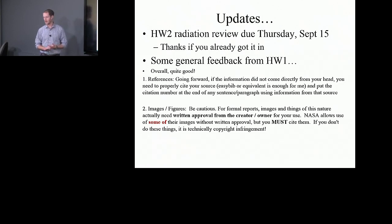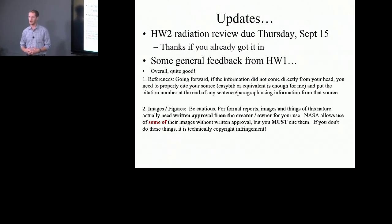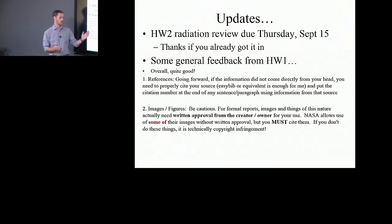Other things, so I love when you put images and figures in there, and I go back and forth on how serious to be about this. I would say we're probably not going to mark you off on any of this type of stuff, but be a little bit cautious about it. When you're writing a report that's available for public release, you can't just use other people's images and put them in your presentation. Generally, you actually have to get approval from the creator or the owner for your use, wherever that image was published.